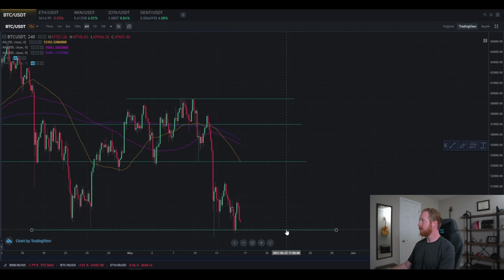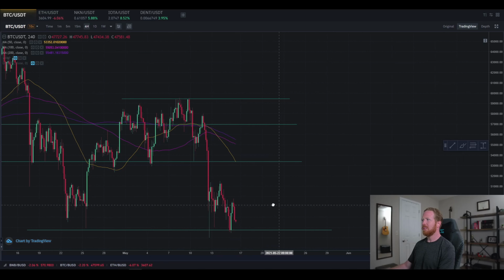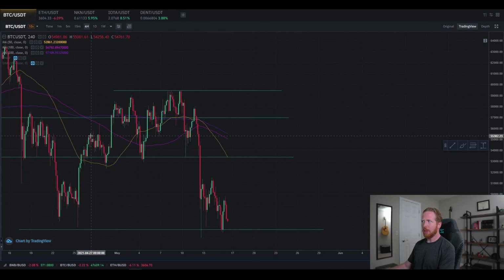Current support is roughly 46,800. It's approximate because it's been tested a few times, recently a little more than we'd like. So it's kind of concerning, but hopefully we can see the price increase like it did previously and come back up over the previous support of 53,300. Above that, we have a major resistance level, which was potential support at one point, of 57,000, and then of course 59,500 up here as the most recent high in the last month. So that's the 4-hour chart for Bitcoin.